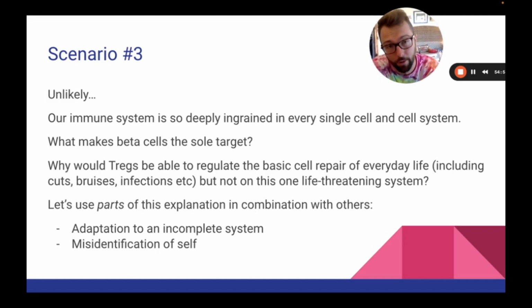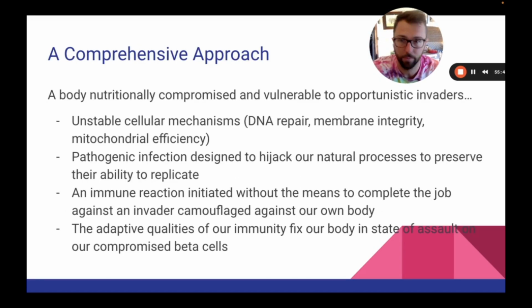But that being said, we can use parts of this scenario to make sense of it as a whole. So think of the adaptive immunity, right? The fact that our immune system does adapt to the conditions it's living in. And if those conditions are less than functional, the immune system is going to be chronically on and targeting what is chronically dysfunctional. Okay. And then the misidentification of self. There is something going on where our immune system mistakes the wanted poster for a mirror, and it's attacking itself. Possibility? Yes. Likely? I don't think so. But what we really need to do is look at all three of these and combine the factors into one, and that's where I'm at now.